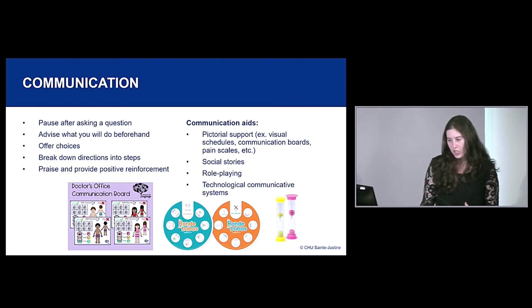So other communication tips involve pausing after a question, advising what you will do beforehand, offering choices, breaking down the directions into steps and structuring activities, and offering frequent praise and positive reinforcement as each step is completed. And so for our case number 1, pictorial support can be especially effective for a patient that is nonverbal, but can be utilized in any of our cases to facilitate communication.